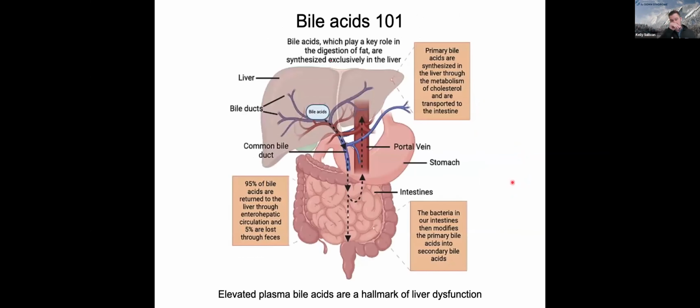So why did this catch our eye? Well, bile acids are a really integral component of liver function. So these are solely synthesized in the liver by the hepatocytes, and then they are actually sent to the gut where they do most of their work. They're involved in the digestion of fats and intestinal absorption of other hydrophobic compounds. And then they enter hepatic circulation. They circulate back and forth between the gut and the liver, where they also serve to regulate liver function, basically acting as hormones and signaling through membranes and nuclear receptors.